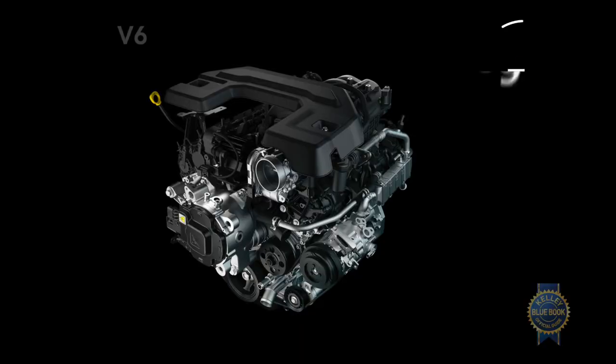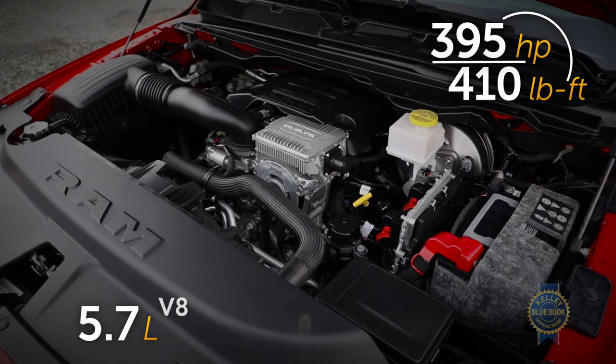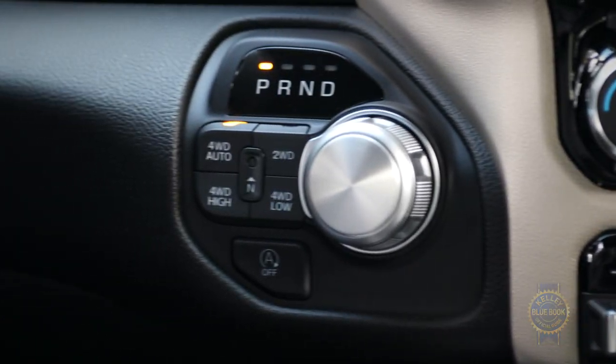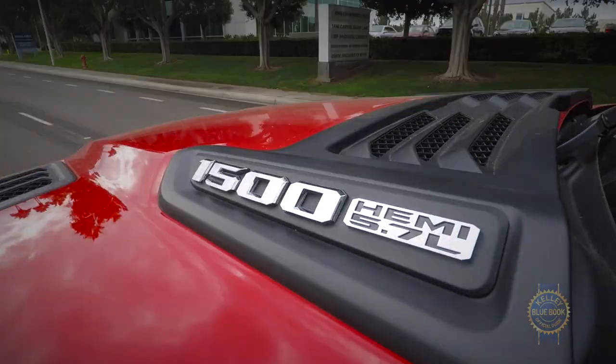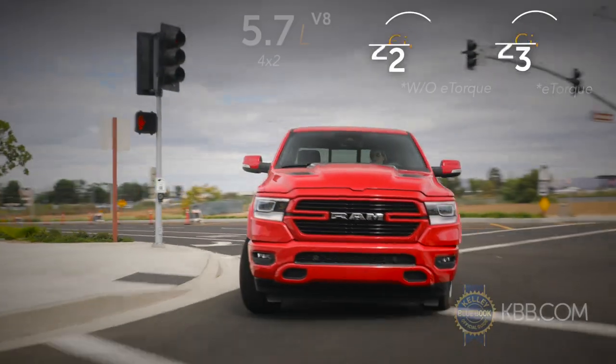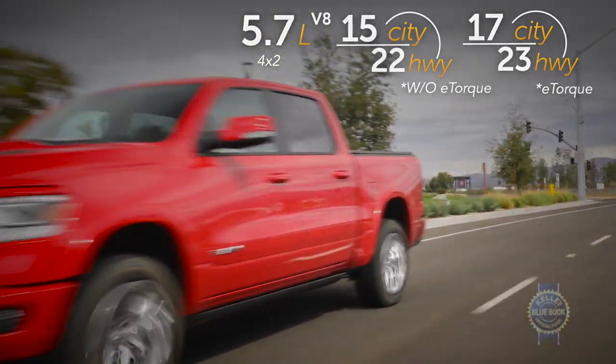Either way. While the Silverado is a veritable buffet of trucky choices, the Ram 1500 offers a more focused menu. Engine choices are limited to a 3.6-liter V6 and a 5.7-liter Hemi V8, each paired with an 8-speed automatic transmission. Standard on the V6 and optional on the V8 is e-torque, a mild hybrid system that imparts brief bursts of supplemental torque along with a reasonable bump in fuel economy.